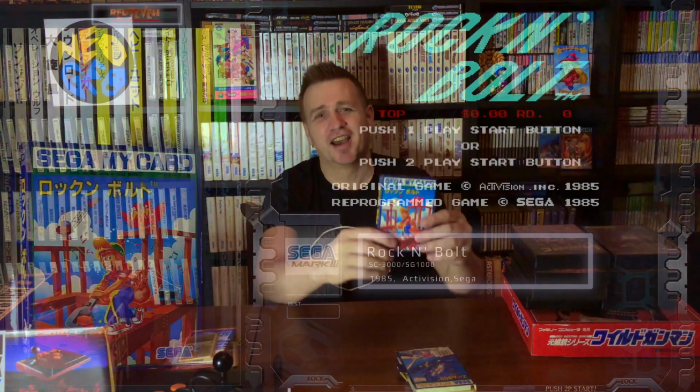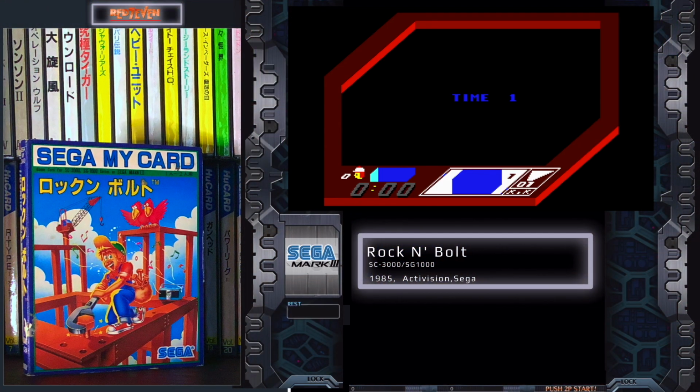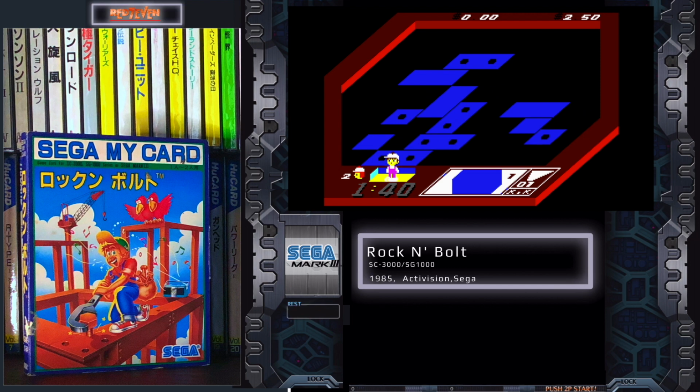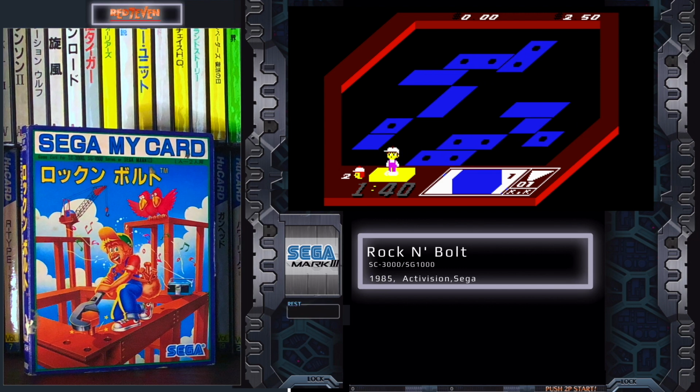Next one is an amazing game. Well, I think I find it amazing. Probably hyped it up a little bit, but it's Rock and Bolt. Again, this is a very early game for the system. This is a very simple puzzle game. You just got to fix the girders in the right place. The first level you can fix it any way, you just basically got to tie them down.